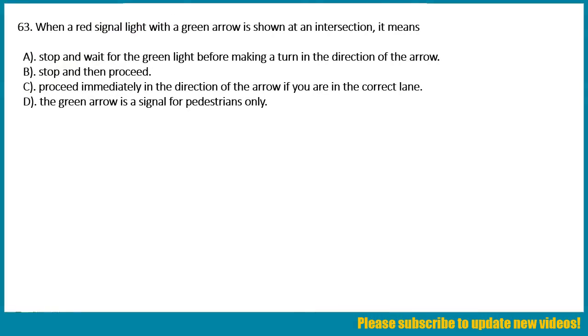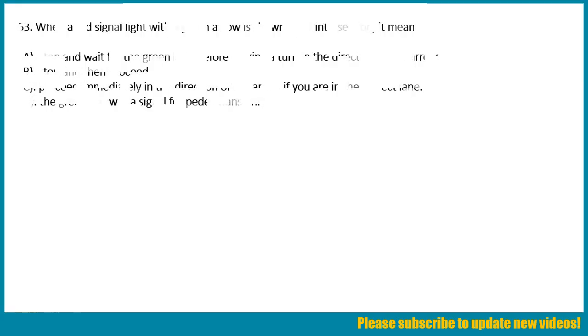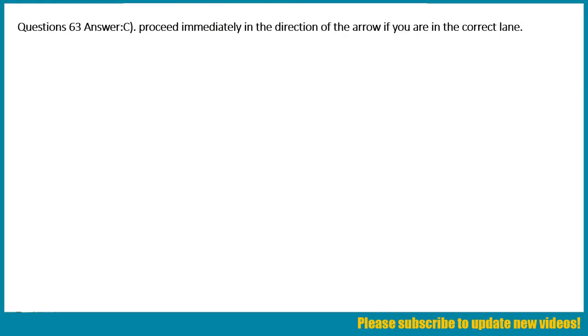Question 63. When a red signal light with a green arrow is shown at an intersection, it means A. Stop and wait for the green light before making a turn in the direction of the arrow. B. Stop and then proceed. C. Proceed immediately in the direction of the arrow if you are in the correct lane. D. The green arrow is a signal for pedestrians only. Question 63. Answer C. Proceed immediately in the direction of the arrow if you are in the correct lane.